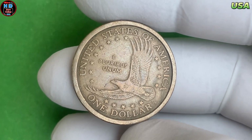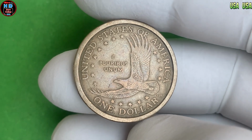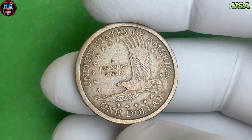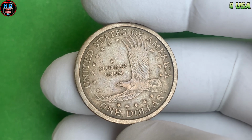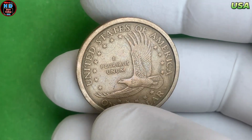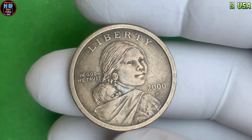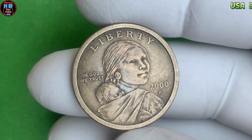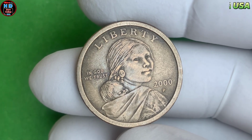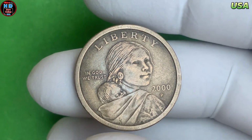But there are a few very rare versions that are worth much more. Some have mistakes from the minting process, like being struck with the wrong design on one side. These special error coins are extremely rare and are called mule coins. One of the most famous versions is a Sacagawea dollar that was accidentally struck with the front of a Washington quarter. That means one side shows George Washington and the other shows Sacagawea. It's a mistake that should never have happened, but because it did, the coin became a collector's dream.